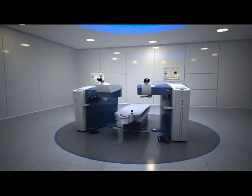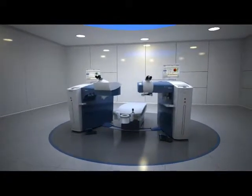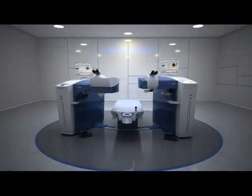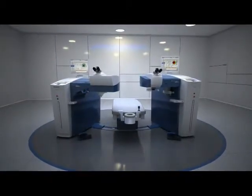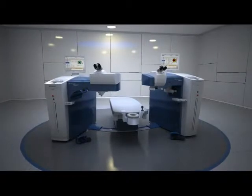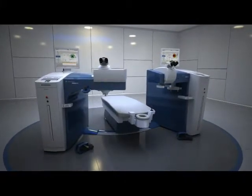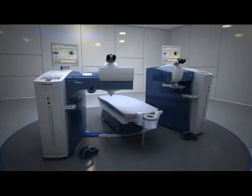The built-in flexibility of the Wavelight refractive suite allows for expanded refractive treatment capabilities and is truly the next leap forward in faster, more accurate refractive treatments. The Alcon Wavelight Refractive Suite. Faster treatments, optimized outcomes.